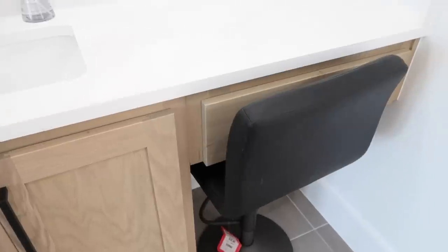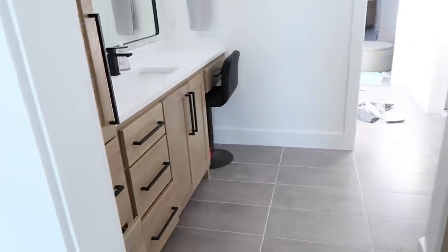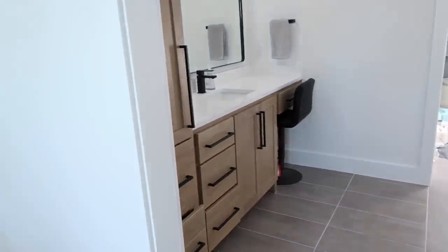The only thing is, if I'm going to stand here and get ready or just touch up my makeup, it's not bad, but I have to pull it out to open the drawer, because it blocks it. I feel like the other one looks better, but this one functions better. So when it's in a space like this, what do I do?